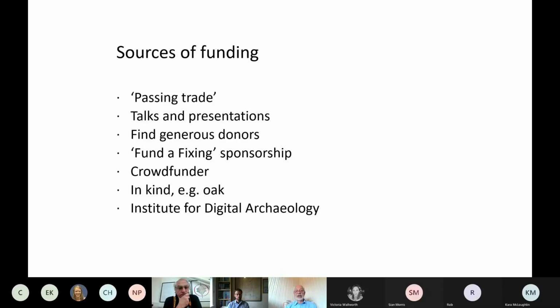We've had a crowdfunder project, and that raised about £12,000. We're quite happy to receive contributions in kind, in particular oak, for example, and obviously we're cultivating relationships with all sorts of landowners. There's also an organisation called the Institute for Digital Archaeology. You can look them up on the internet, and we've had useful cooperation with them, and they have contributed financially as well. And my final slide, just a couple of points.